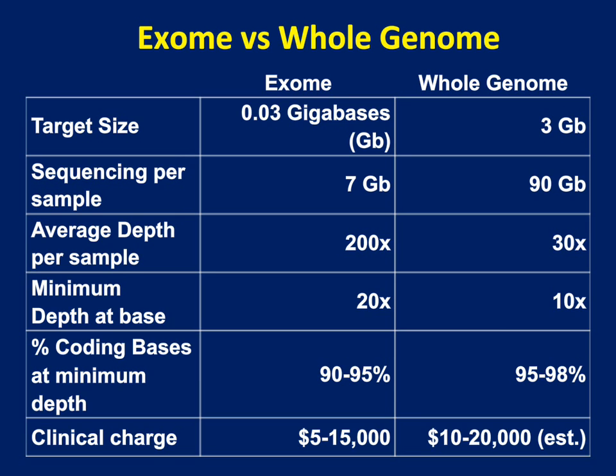Finally, what do we actually get? So we're trying to target an exome of about 30 million bases. How many of those do we actually get meaningful data from? And depending on the studies that have been published and the different reports from clinical labs, this is about 90 to 95% of coding bases. In comparison, through a variety of studies with clinical whole genome sequencing, the numbers are slightly higher at 95 to 98% of coding bases. And I've listed here some of the charges that I'm familiar with for each of these services in the clinical setting.